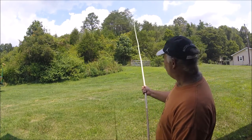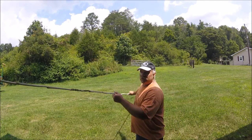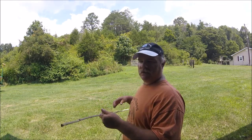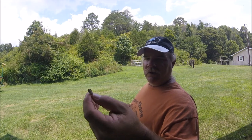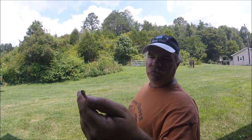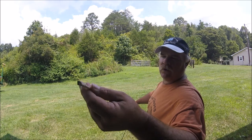And then what you'll need to do is, if your pole's 12 foot long, then you need to cut about 14 or 15 feet of 8 to 10 pound test monofilament. Tie it around the tip of your pole up here like this, and when you get done tying it, you want to have about 2 to 3 foot longer than the pole.